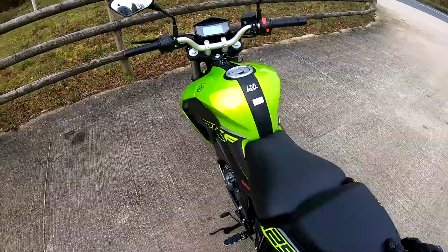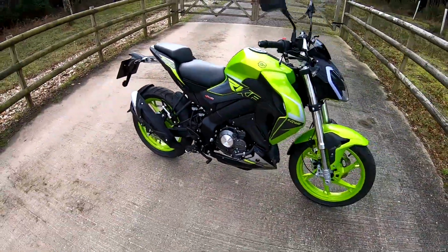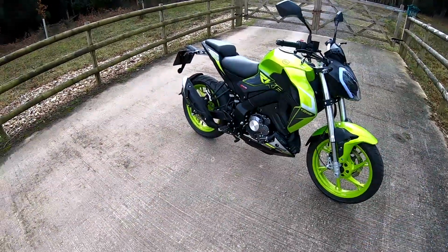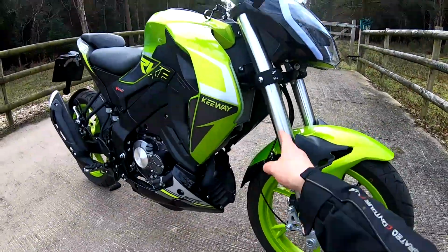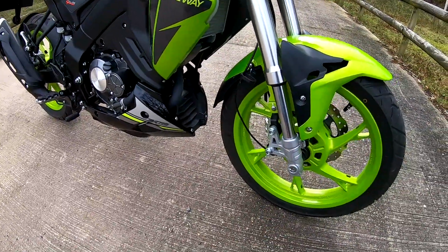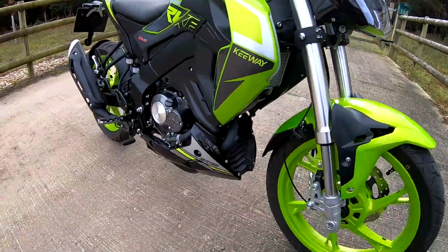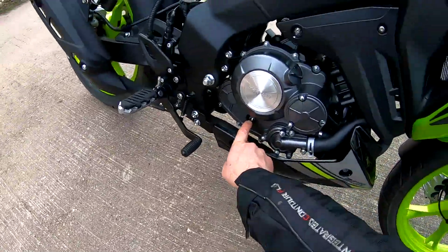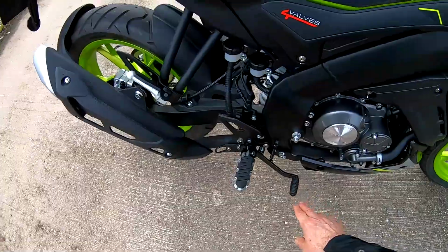Alright, let's have a little final walk round, shall we? And final thoughts. I don't know about you guys, but that looks to me absolutely stunning. It's got to be in this colour, I think. So, you know, non-adjustable front forks, but they're really well damped. Quite on the firm side. Sporty, beautiful wheels. The paintwork is just amazing on it. 3 spark plugs. Nice easy oil sight glass, 6-speed gearbox, linked brakes.